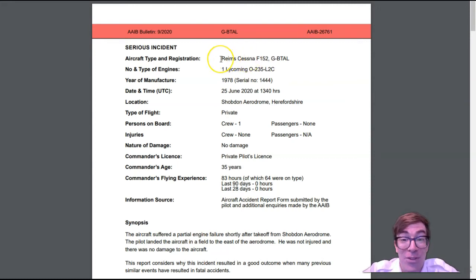And because I fly them a lot, I try and keep an eye on any accidents that I could learn from as a flight instructor to either change what I do or what I teach, or a bit of both. And so what's interesting is it happened in Shobdon in Herefordshire. Just one person on board, just the pilot, with a PPL, he's about 35 years old. He hadn't been flying much recently. He'd clearly been about 20, 30 hours into his flying since passing his PPL, we presume.